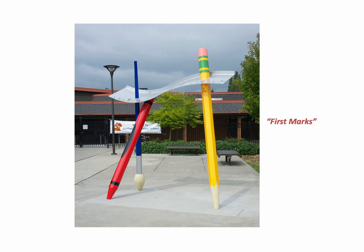Because these are the tools a child uses to make their first marks on the world. The ruler that holds them all together acts as their guide. It's about 8 feet tall.